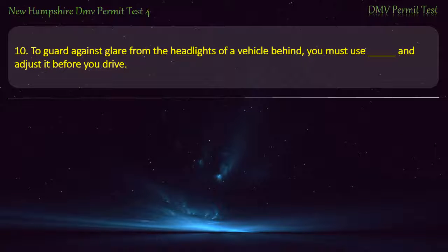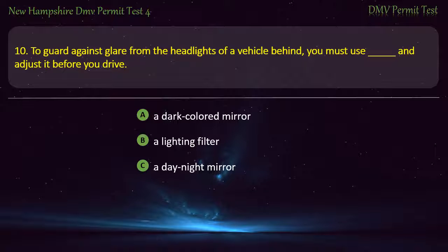Question 10. To guard against glare from the headlights of a vehicle behind, you must use and adjust it before you drive. A dark-colored mirror. A lighting filter. A day-night mirror. A reflective mirror. Answer. A day-night mirror.